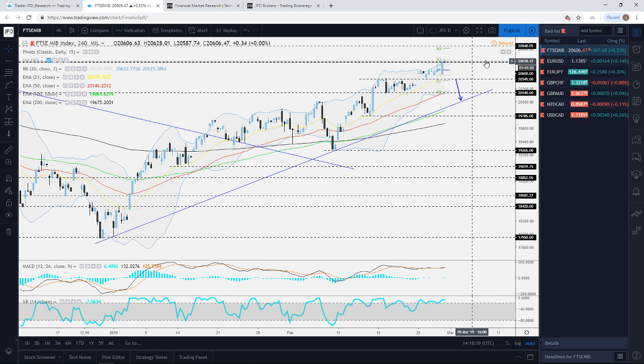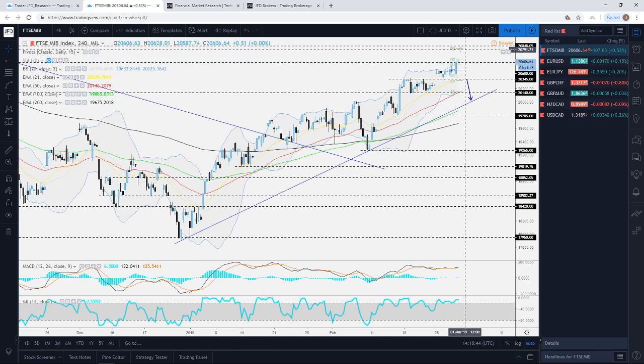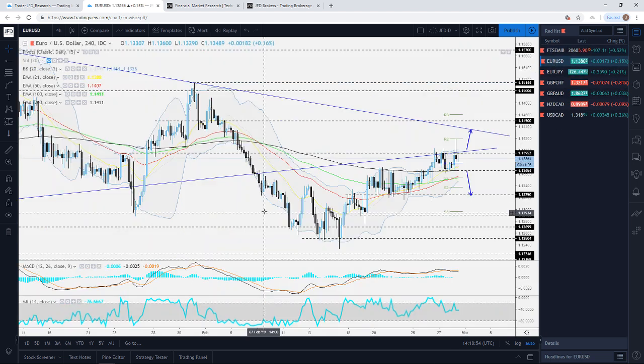But of course, for now, we're more bullish than bearish, and I'll repeat myself, the next potential target we're keeping a close eye on here is the 20,850 level, approximately there. Jumping into euro dollar now.